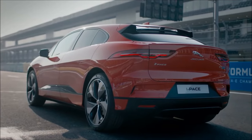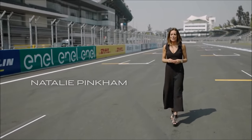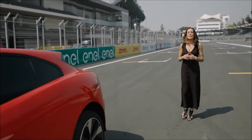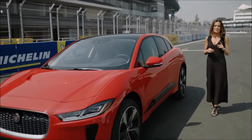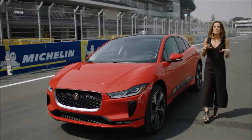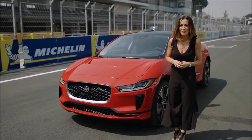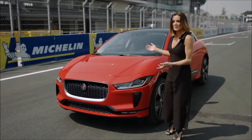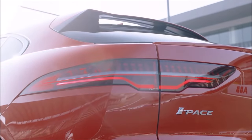Welcome to Mexico. On Saturday, this track will host the latest round of the ABB Formula E Championship, but we're here to celebrate the launch of the brand new Jaguar I-Pace with a very special challenge, showing that innovating from race to road has placed Jaguar at the forefront of the EV revolution. And here it is, the I-Pace, all electric, all wheel drive, and 0 to 60 in just 4.5 seconds.